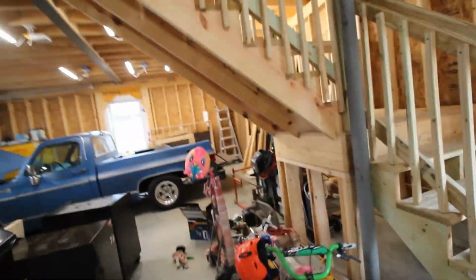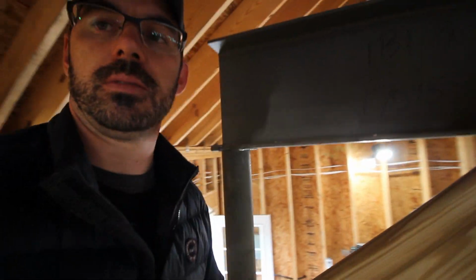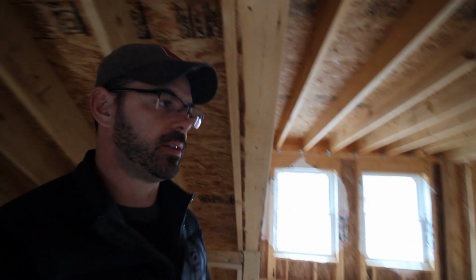Okay, let's go upstairs. So upstairs is a really great attic space, and there's a lot that's going to happen up here. I really had to fight with the home inspectors and the permit agency here in my neighborhood to get this.